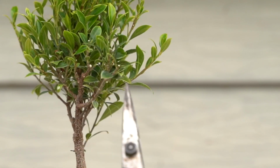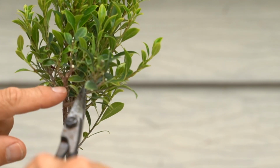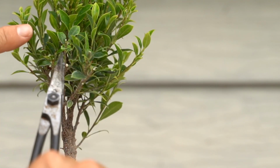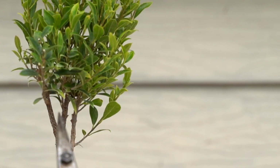So from the back, I just cut that whole thing off. You can't even see it from the front right now. But it's got some nice movement, natural movement from clip and grow. We'll let that go right there for now.